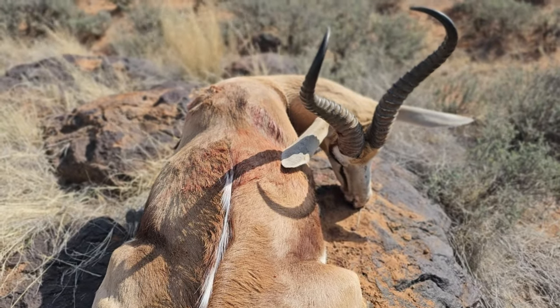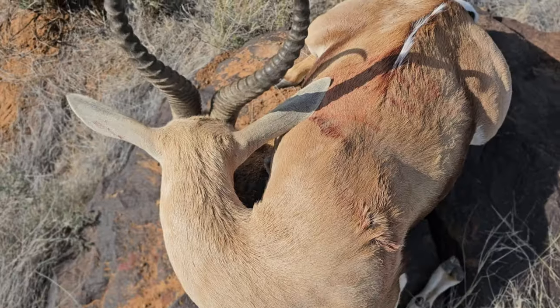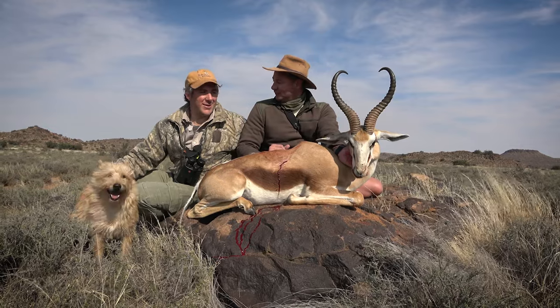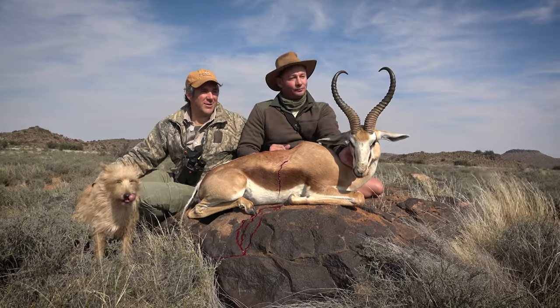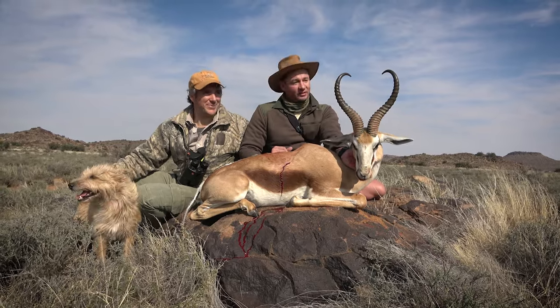It's my largest springbok, obviously, and I've shot many over the years. So I'm really glad. Thank you, Isaac. My pleasure. This is an excellent trophy. And not only the horns, but it's got a big body. It's fully mature. It's got some nice marbling in the horns. As you said, a beautiful shape. And as far as springbuck go, you can't get any better. Yeah. Thank you so much.